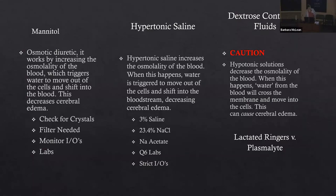A lot of these patients will be on a continuous hypertonic saline. So that's like your 3%, your 23.4. You want to make sure that you're doing Q6-hour osmos and sodium with those, because it's again a fine balance. You don't want your sodium to be too low, but you don't want it to be too high. So you want to make sure that we keep the fine balance with that. And then, like I said about the Plasma-Lyte.